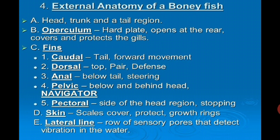What about their external anatomy? They have a head, trunk, and tail region of their bodies. They have the operculum, which is the bony covering of their gills. So their gills are covered by this operculum. This is a hard plate, open at the rear, that covers and protects the gills. Fins include the caudal, dorsal, anal, and pelvic fins. Caudal fins are for the tail's forward movement. Dorsal is the top fin for defense. Anal is below the tail for streaming purposes, and the pelvic fins are below and behind the head.